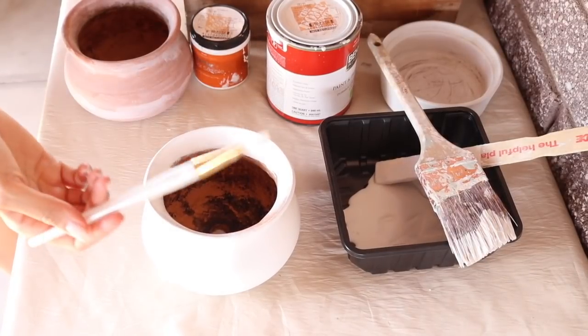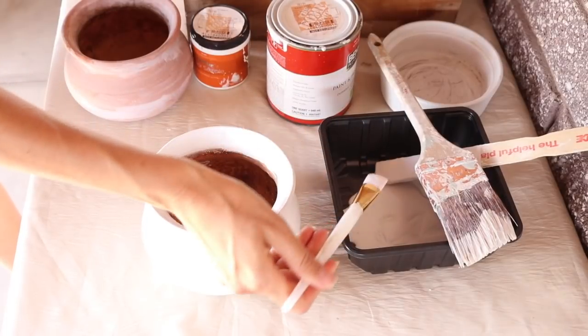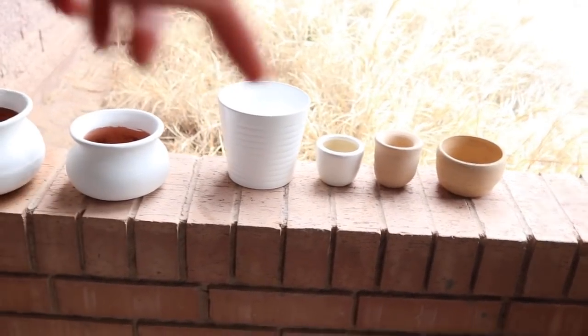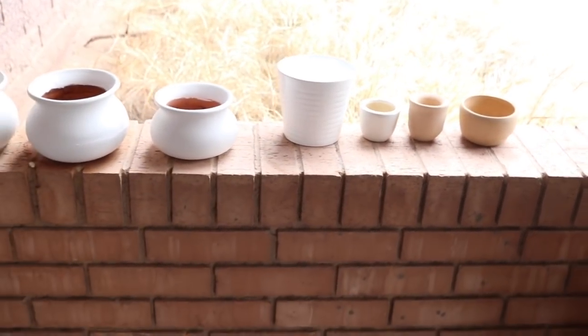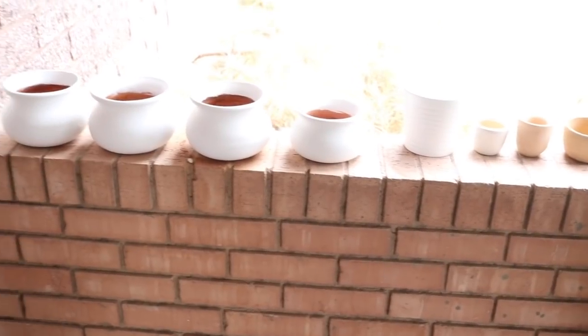These little craft paint brushes are so handy. I use these all the time for all kinds of projects. There they are, plant pots are drying. Oh, and these pots, I'm flipping those, because those little tiny ones I just didn't really have a use for. I think I grew a seedling in one of them for adeniums, but then I sold that off and didn't need to keep the pots, so I'm gonna flip those.